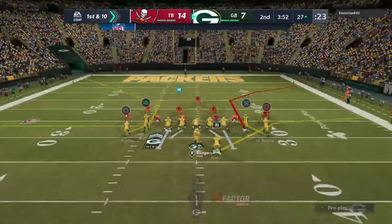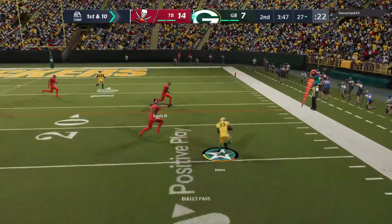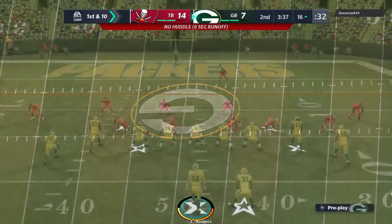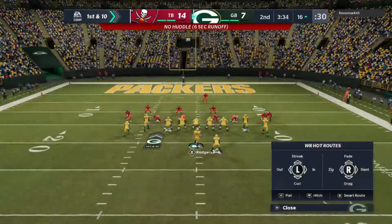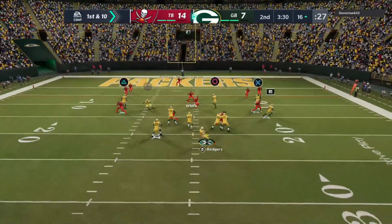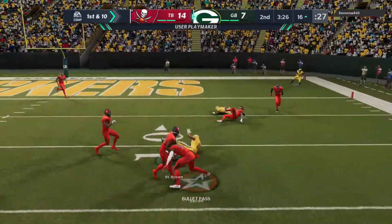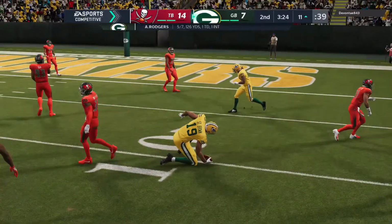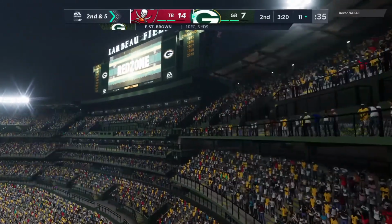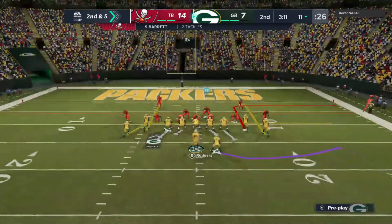1st and 10 at the 27-yard line. Working from the gun, Rodgers gets this to his running back, Aaron Jones. And inside the 20 before he's brought down. 11 yards there, just like last play. Again, they'll throw with Rodgers. He'll get this one to the Golden Domer, St. Brown. And he's brought down just outside of the 10 at the 11. 5 yards on the catch there, brings up 2nd down at the 11-yard line.